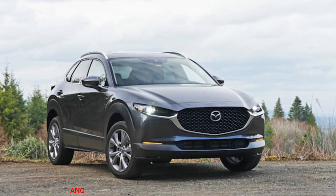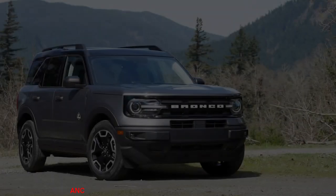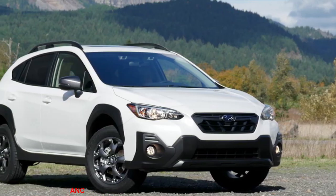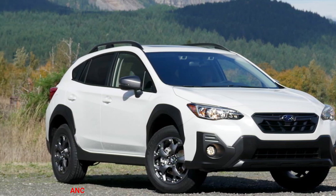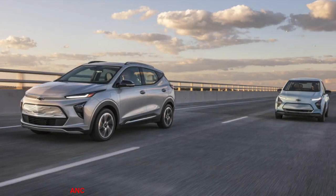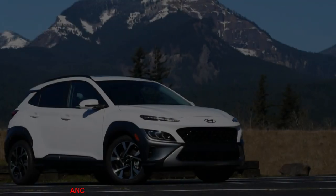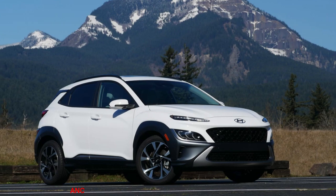Best compact SUVs. Honda CR-V. Why it stands out: excellent hybrid option, high quality and stylish cabin, refined driving experience. Could be better: no PHEV option, no outdoor adventure trims, simply average base engine. Read our full 2023 Honda CR-V review. Consider the CR-V the baseline for any compact SUV search.